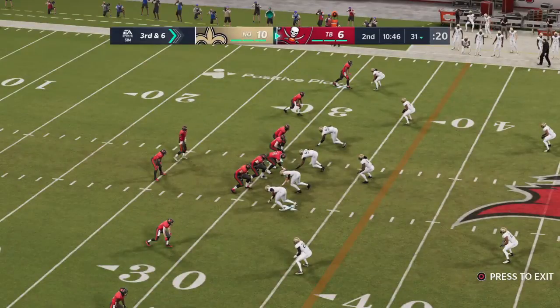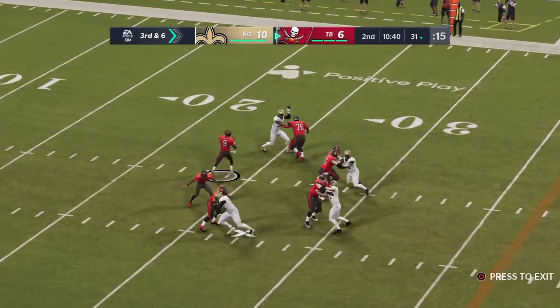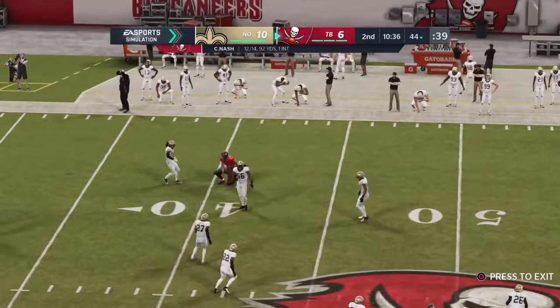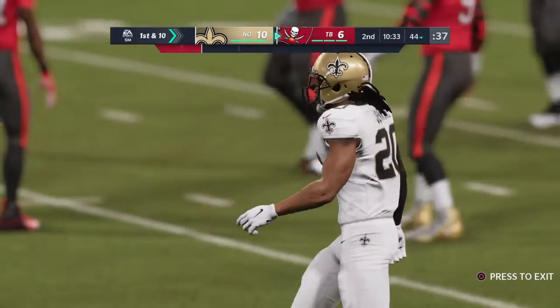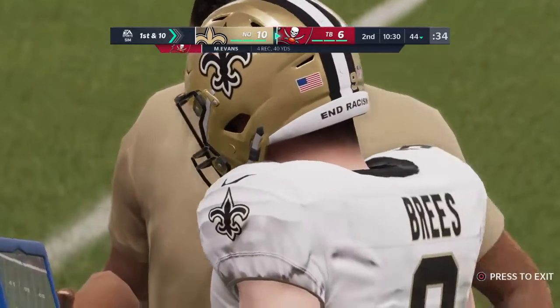The Bucs on 3rd down, 0 for 3 to this point. They could use a conversion. This will be 3rd and 6. Now a shotgun snap as they'll look to throw. He's got Evans. That's good. And he is going to have the Buccaneers first down as they're able to get the 3rd down conversion.